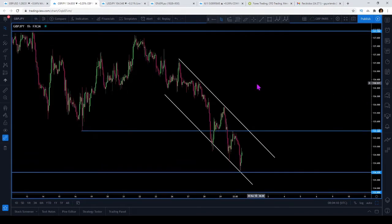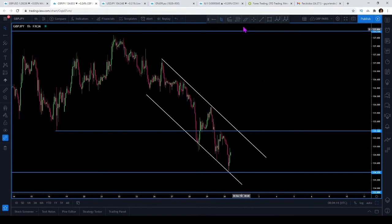We have to be patient with this. We have to be patient because, we discussed the first scenario, right? A rally towards that previously broken level for a continuation lower to retest the lows and that massive level around 134.40, or even lower.